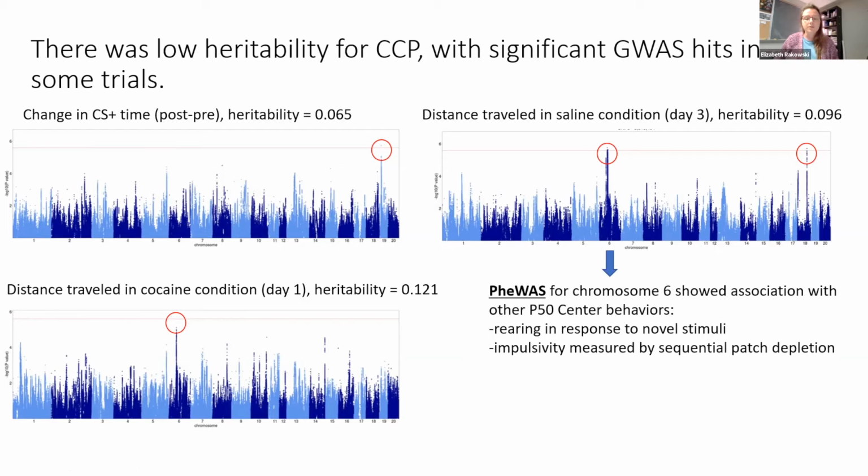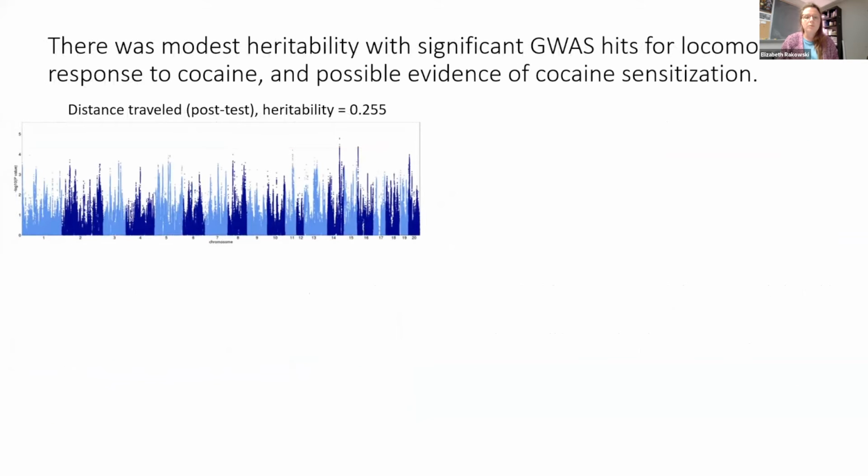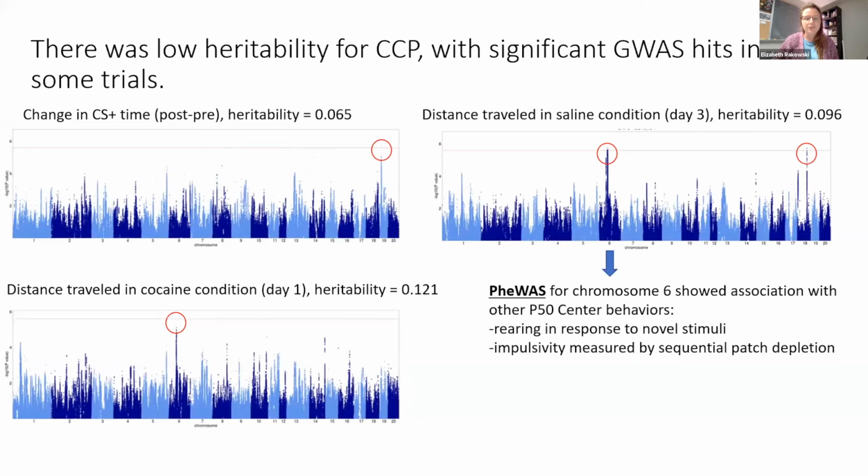Now, we also had some PheWAS data. For chromosome 6, which seems to come up more than once, there were other phenotypes that other universities and other people in the P50 Center tested for, namely rearing in response to novel stimuli and impulsivity measured by a reward depletion sequence. I apologize, that was for the CPP, our preference test with the two different floors.